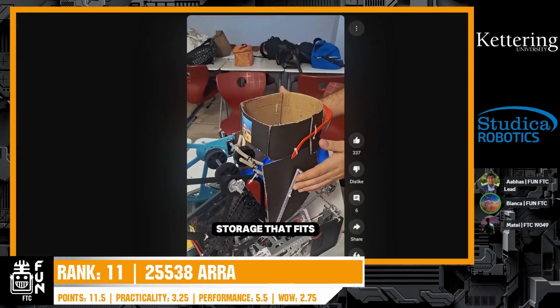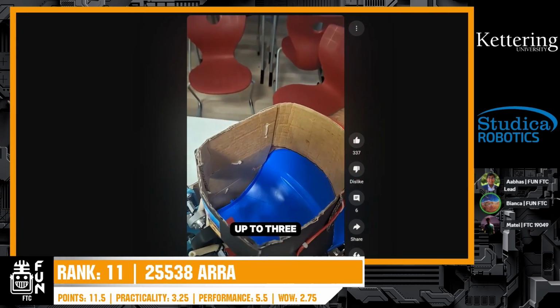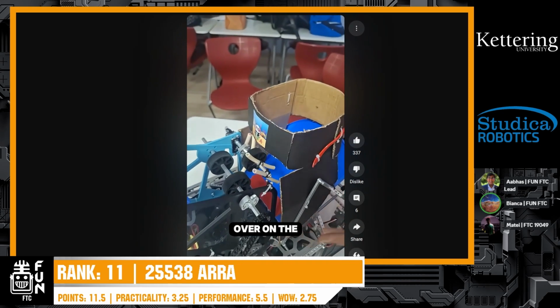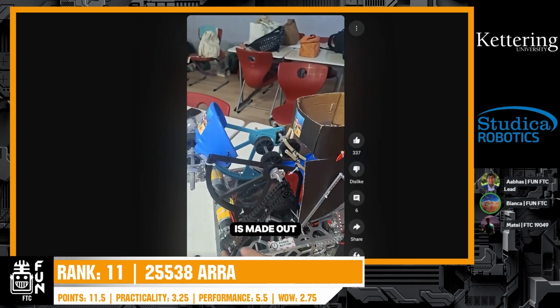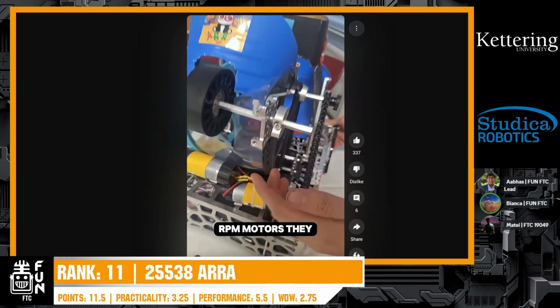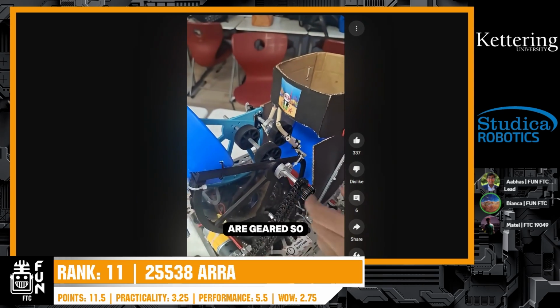Sliding into 11th place, and yes, the number 11 does happen to be a palindromic prime, Team 25538 ARRA from Romania scored 3.25 in practicality, 5.5 for performance, and 2.75 in wow factor, totaling a commendable 11.5 points.